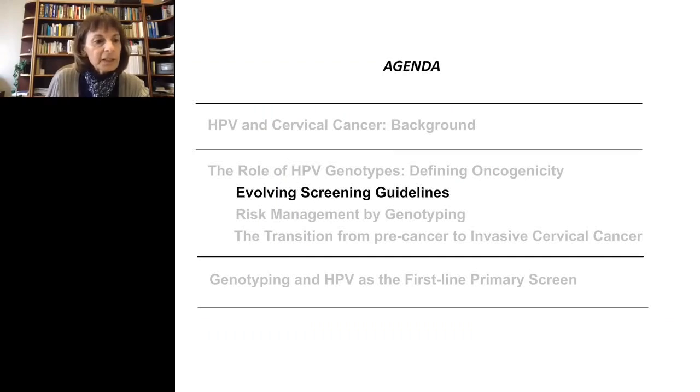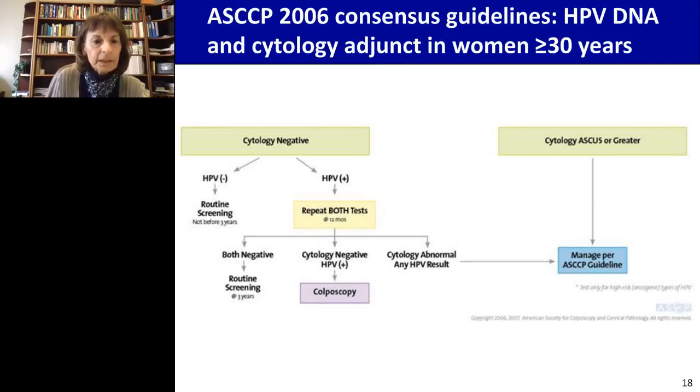So next, let's talk about how genotype has been adopted into the evolving guidelines for cervical cancer screening. This slide from the American Society of Colposcopy and Cervical Pathology shows the original algorithm for managing co-testing results in women 30 years and older. Now, the challenge with co-testing is that often one of the co-test partners will be positive and the other negative, and this means that an additional management decision is necessary to resolve the discordance.